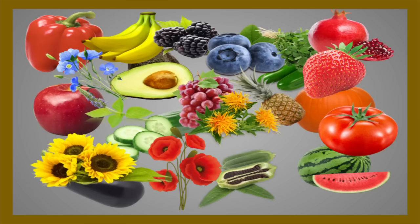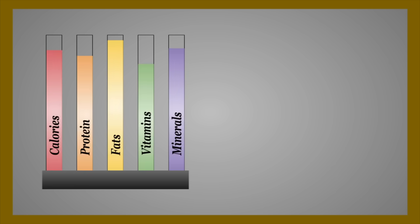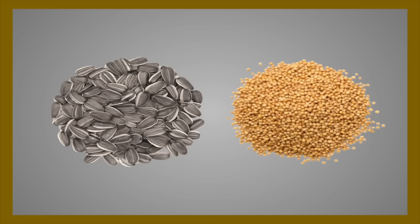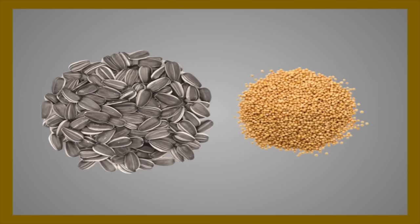Today we're rounding out the legume trilogy with the most commonly eaten seeds. Seeds are an interesting concept because every plant has them, but their nutrient profile is almost always vastly different from the plant itself. They're often very calorie and nutrient dense, and culinarily fit all across the board from pseudograins to snacks to spices. So in order to keep a fair comparison with how you would practically consume seeds, this list in particular is only going to go over the seeds that you would eat in more sizable quantities.